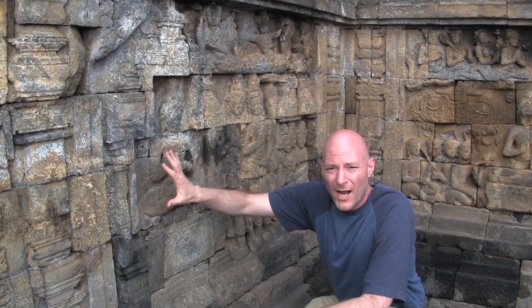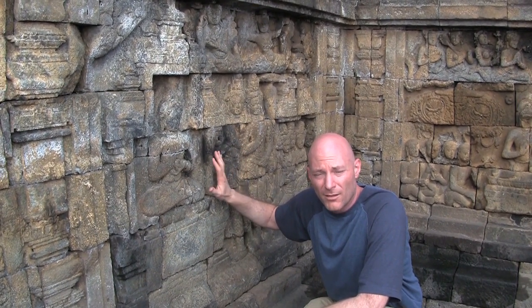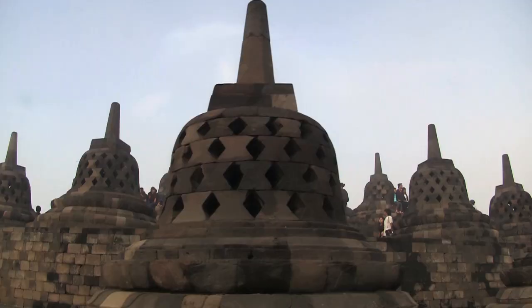At Borobudur, there are over 2,500 reliefs depicting both Buddhist scriptures as well as Javanese history. However, out of those 2,500 plus reliefs, only about a quarter of them have ever been deciphered.